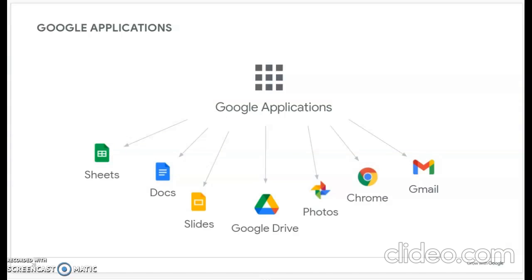Signing into your Google account allows you to access all the products you'll see today. You only have to sign in once to be able to access Google Sheets, Docs, Slides, Photos, Forms, Gmail, Calendar, and lots of other applications. This screen shows the icons of Google applications available. Select the Google App icon. Here you'll see all the Google applications that come with your account. Use the Google Apps menu to move between applications.